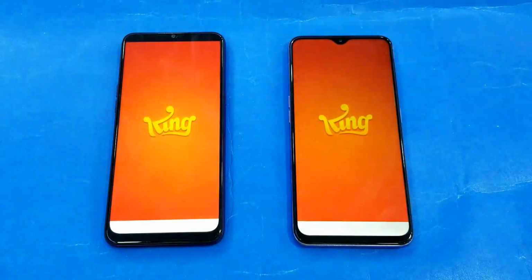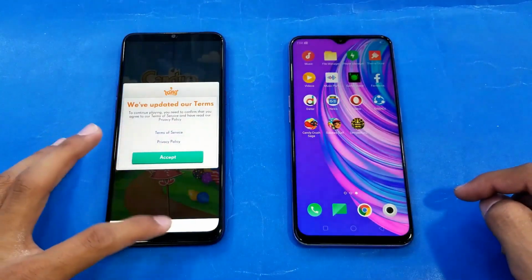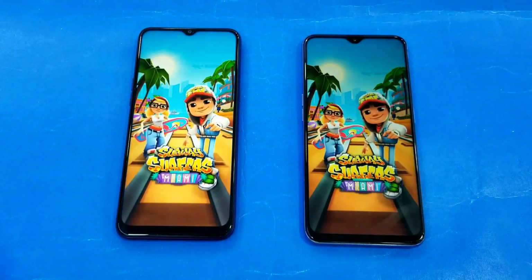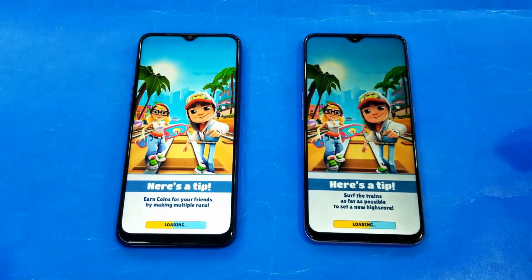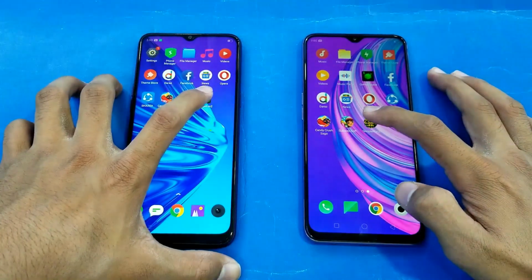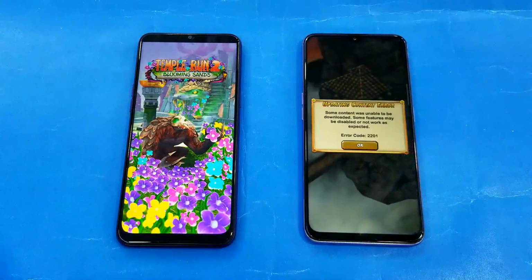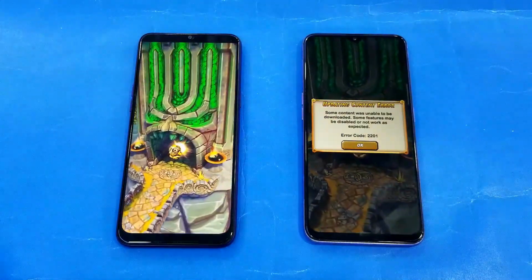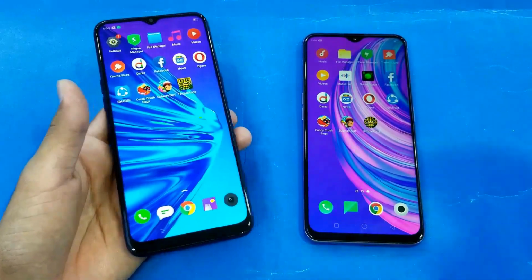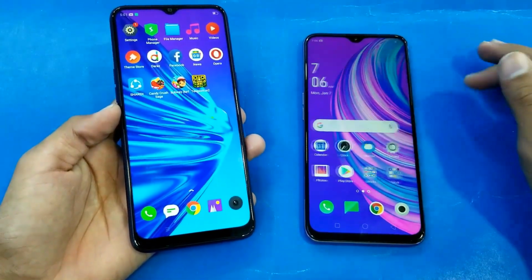Let's see some games applications. So first we got is the Candy Crush Saga like always. Oppo F11 is just a tiny bit faster there, very small difference. So next game application we have is the Subway Surfers, and MediaTek Helio P70 is definitely showing performance. Oppo F11 is done and Realme 5 is right behind. So last game application we have is the Temple Run 2. Like before, Oppo F11 is faster there, followed by the Realme 5. About 1 or 2 second difference there, and you can see the apps opening speed in system based applications and games applications, it is faster on the Oppo F11, and Realme 5 is right behind.